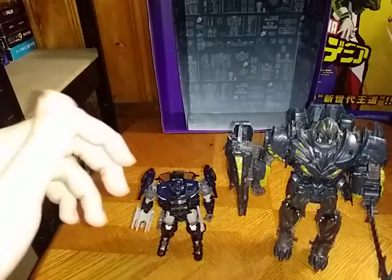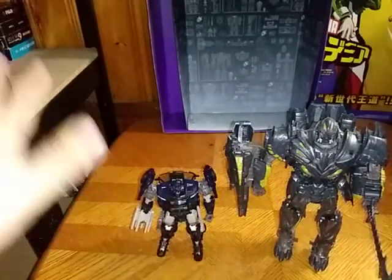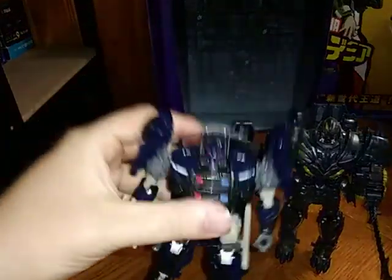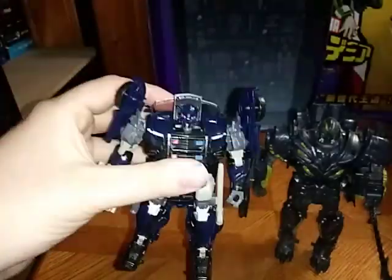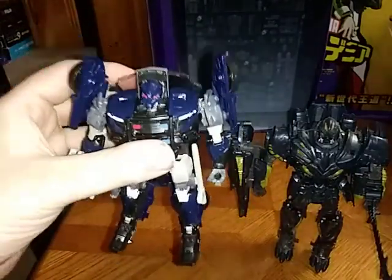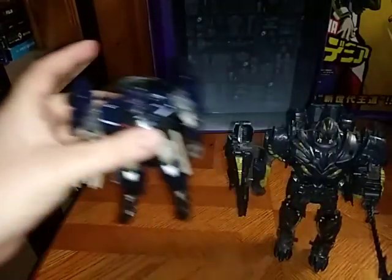You're probably wondering, where did I get this figure? I got this from Amazon for $13 on sale. And this is extremely good for this figure. Sure, the box is beaten up, but this guy is going to be a headliner right next to Megatron.